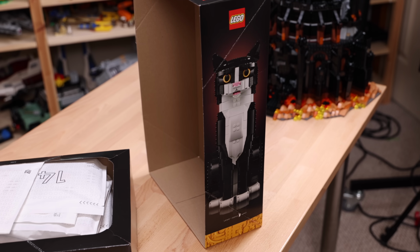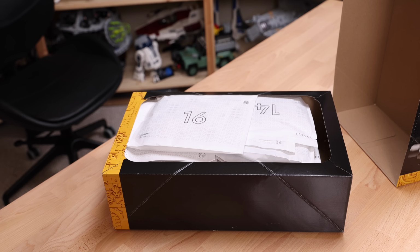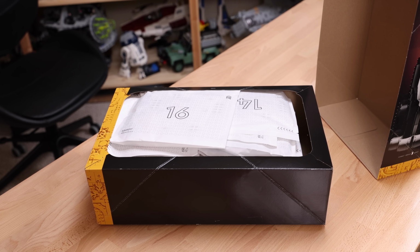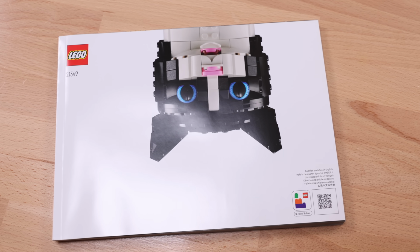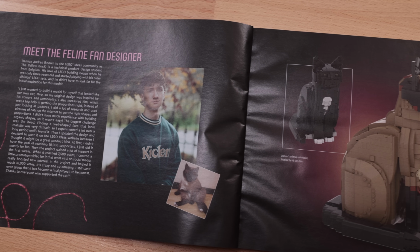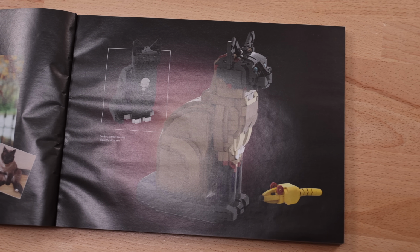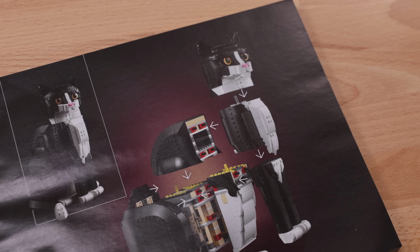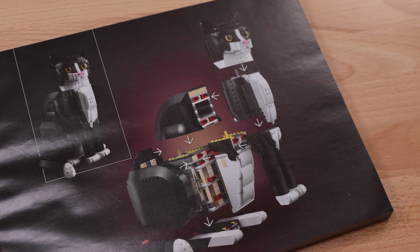However, I'm going to look at this set very objectively as a Lego set first. With that said, if you're going out and buying a Lego cat for $100, it goes on sale June 1st of 2024. The box is a new style, which kind of caught me by surprise. There are paper bags inside it as well, and there's over 20 bags. It was actually a pretty sizable build given that it's 1,700 pieces. Quite an interesting instruction booklet. Inside you can see the original fan designer as well as the original submission on Lego Ideas of a Siamese cat, and then we have the breakdown of the Tuxedo Cat, which is quite an interesting SNOT technique style build.